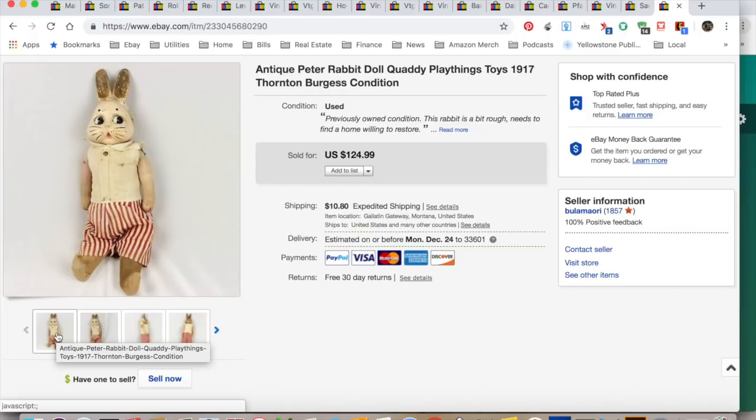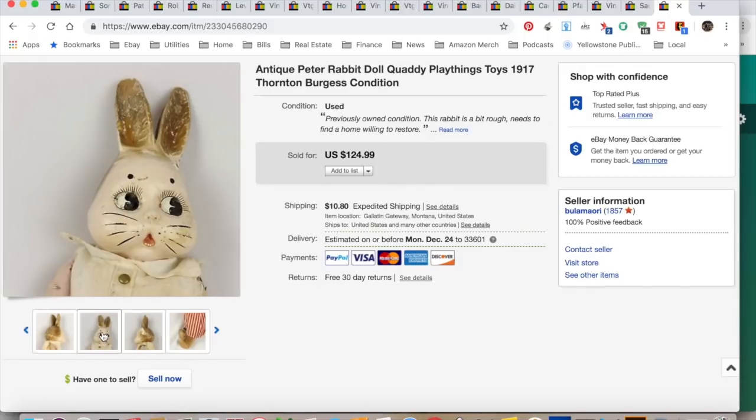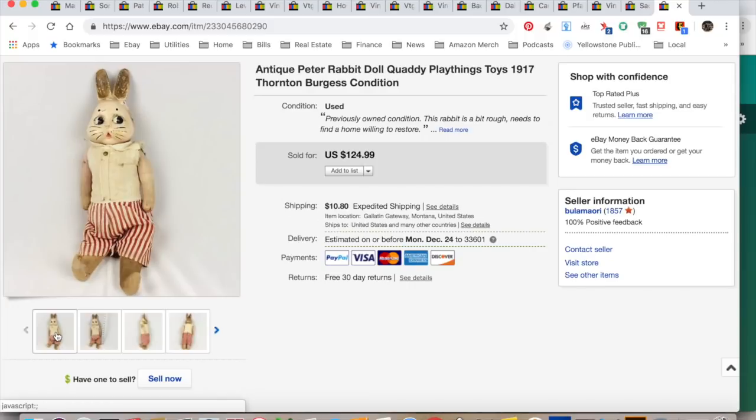She didn't have the right words for what kind of doll this was. She just had Peter Rabbit doll, and it's made by Quaddy Playthings. It was based on a book series from the early teens, early 1900s, and they made some plush animals. So it's kind of original commercialization. He did have a lot of condition issues, but anyway, I offered her $10 and she took it. And I was like, great. Well, that's good money just sitting here getting my tires changed. So this pretty much paid for my tires getting changed. Anyway, you can make money anywhere, right?